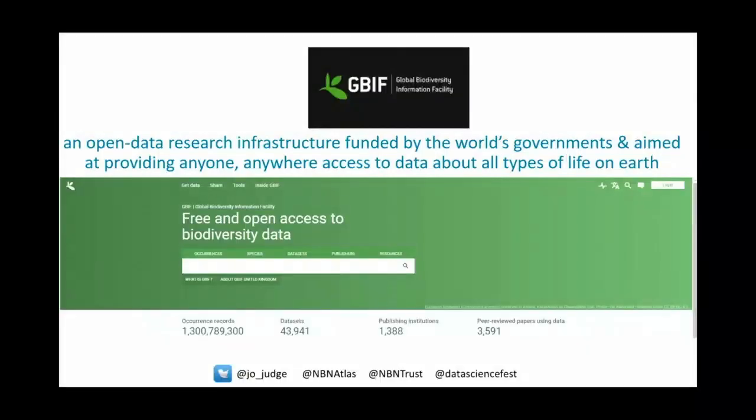So the NBN Atlas covers the UK and the Isle of Man, and once the data comes to the NBN Atlas in all of its different formats, we then make it all into one format, which is the Darwin Core, an internationally recognised standard for biodiversity data. One of the reasons for putting it in this standard is so that we can share our data with GBIF, the Global Biodiversity Information Facility. It's funded by the world governments and hoping to provide access to everyone for the data across the world.